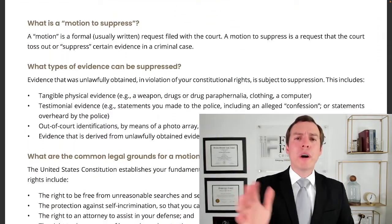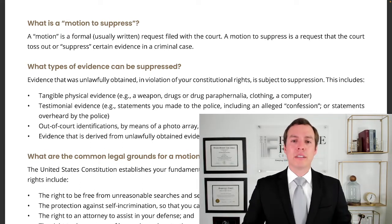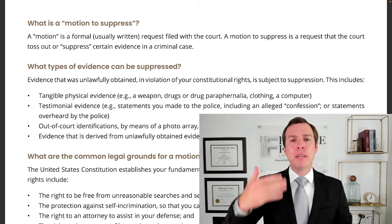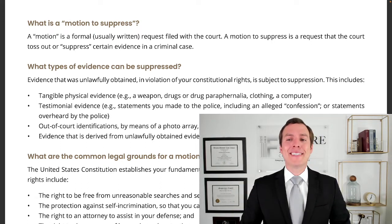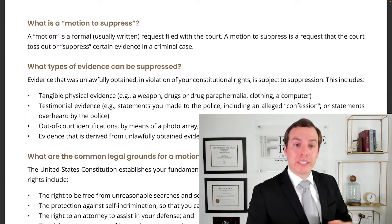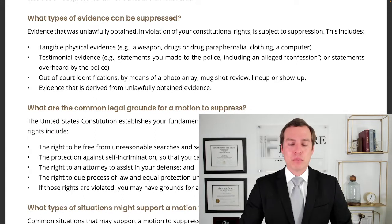So first off, what is a motion to suppress? A motion is a formal, most of the time written, request that's filed with the court. If it's not written, it might be an oral request, but that's rare for a motion to suppress. A motion to suppress is a request that the court actually toss out, get rid of, or suppress that specific evidence in your case. What are the types of evidence that can be suppressed?